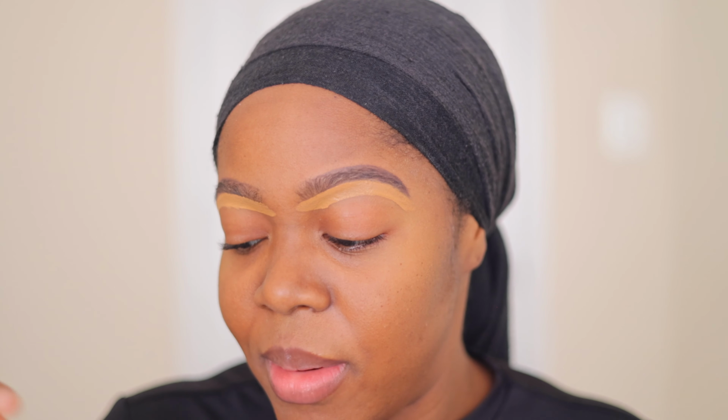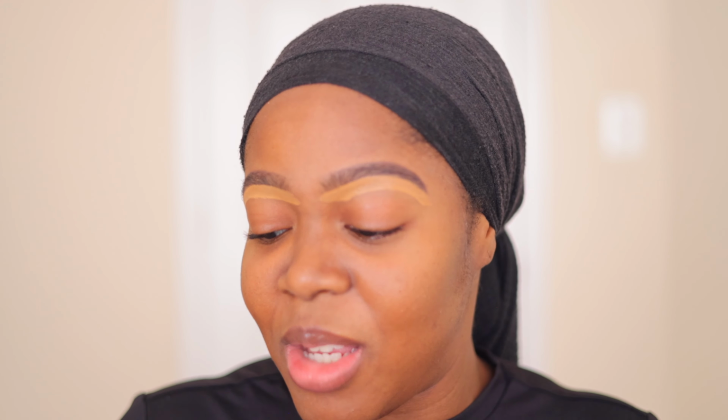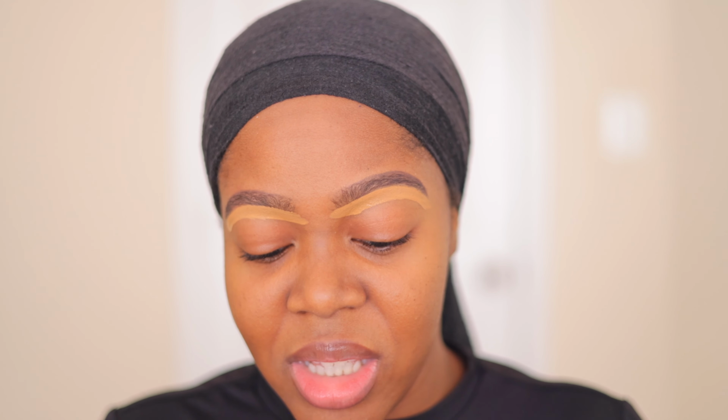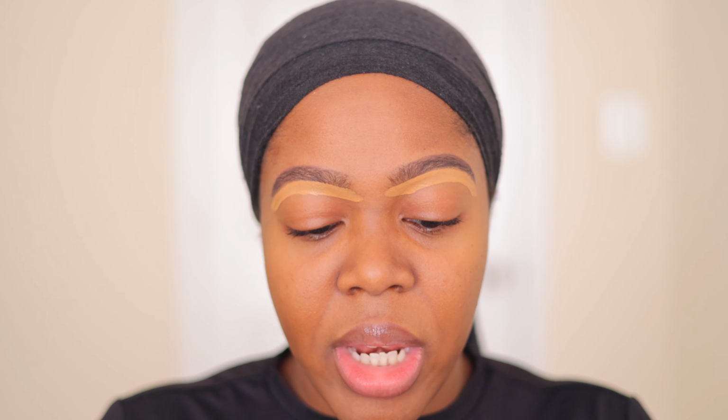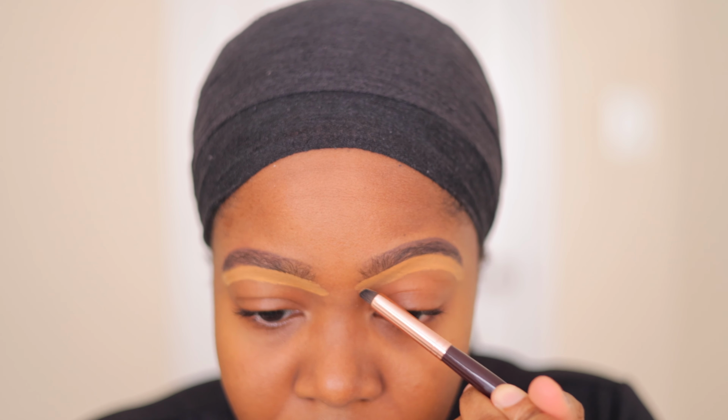This is how I conceal. I never touch the top of my eyebrow with concealer. It's just not my thing. I don't like the halo brows. I hate when I see people with halo brows. To me, it just looks crazy. And then I just take a blending brush. This is really for your eye, but I like to use it for underneath. And I just blend it out.